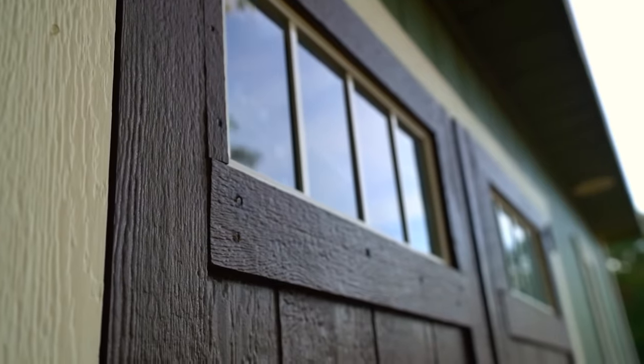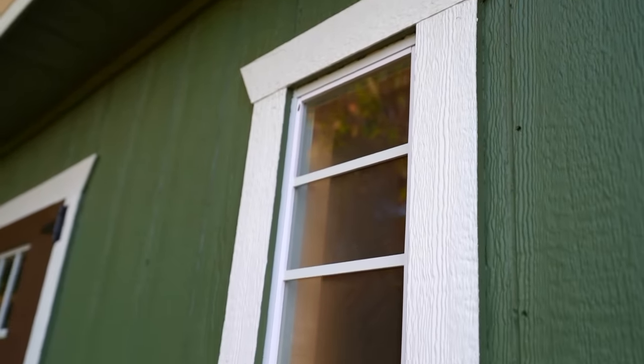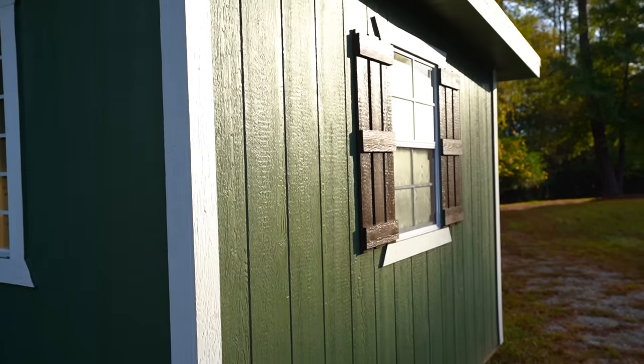One of the reasons we really like this cabin shed shell design is it has quite a few windows on it. The double doors have windows, there's a window to the left and right of the double doors, and there's a window on the left and right wall of the cabin.